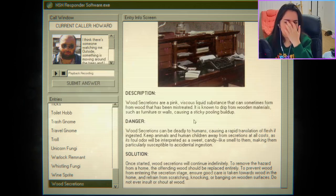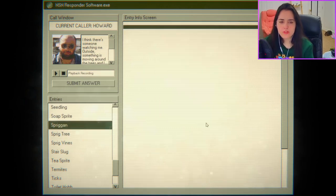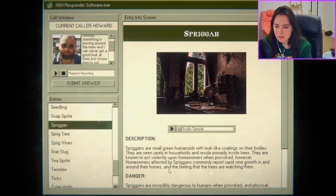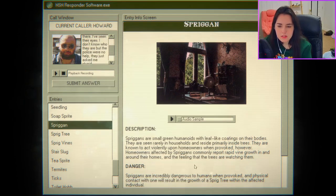Spriggan? What is Spriggan? Let's see. No, that's Sprigtree. Spriggan? Maybe that is it. Spriggans are small green humanoids with leaf-like coatings on their bodies. They are seen rarely in households and reside primarily inside trees. Okay, he said there's something moving around the trees. They are known to act violently upon homeowners when provoked. However, homeowners affected by spriggans commonly report rapid vine growth in and around their homes and not feeling that the trees are watching them. I mean, yeah, seen their eyes.